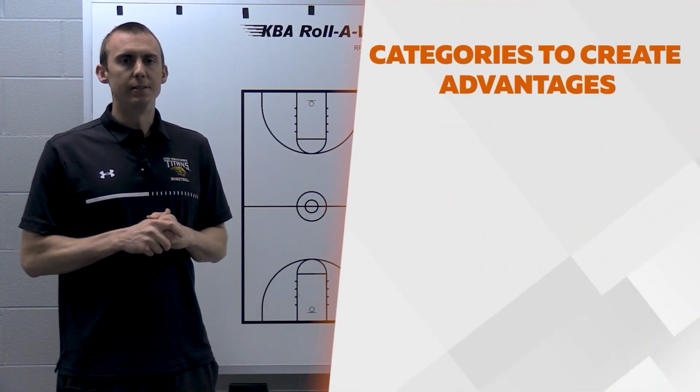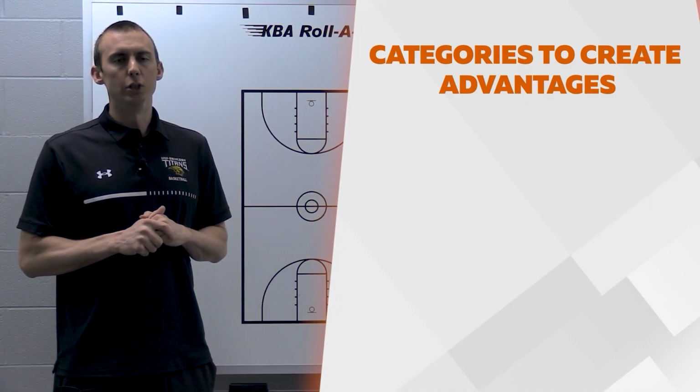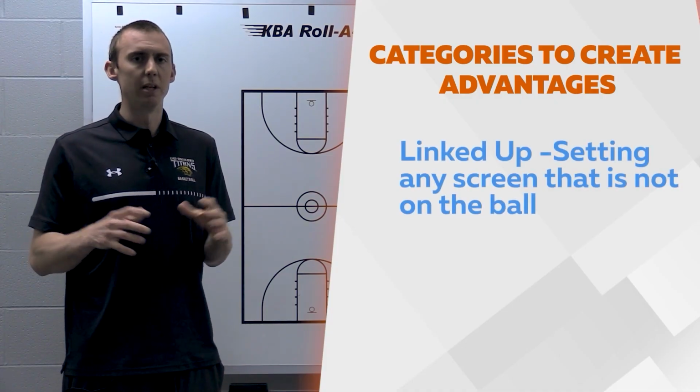When those guys are processing what we are going to do to generate a great shot, we try and put things into categories, so they're kind of picking things from a category. The first one is what we call getting linked up.